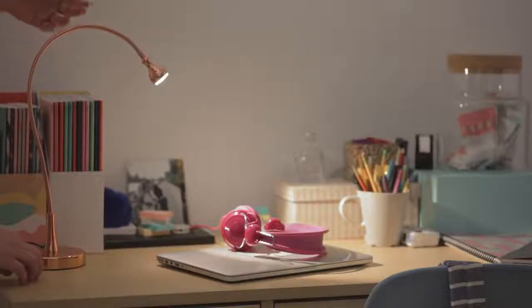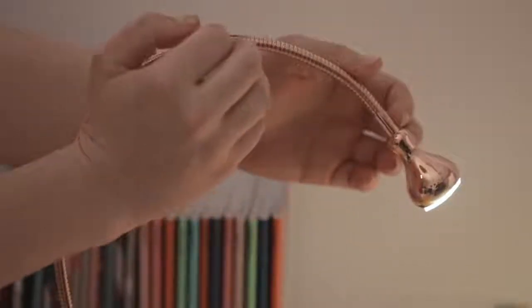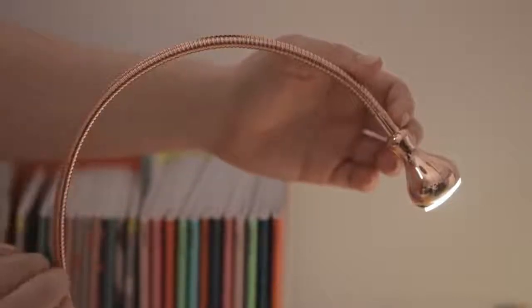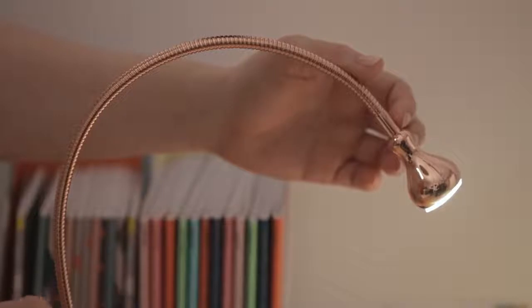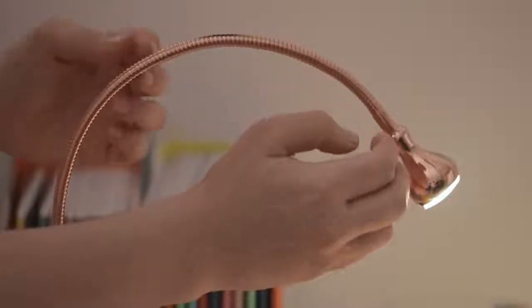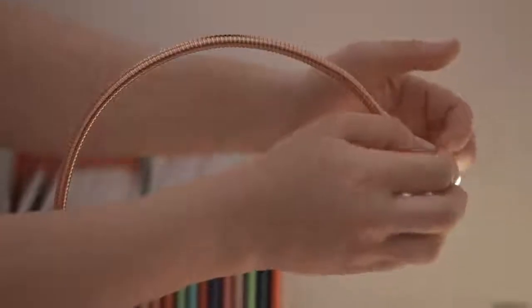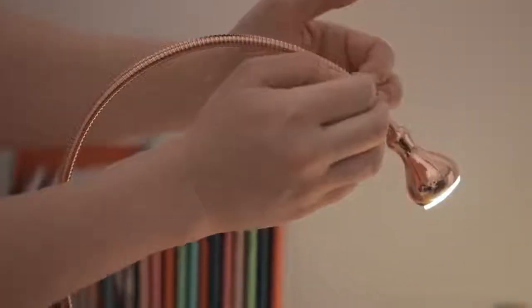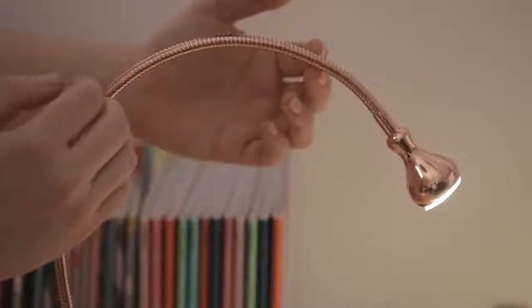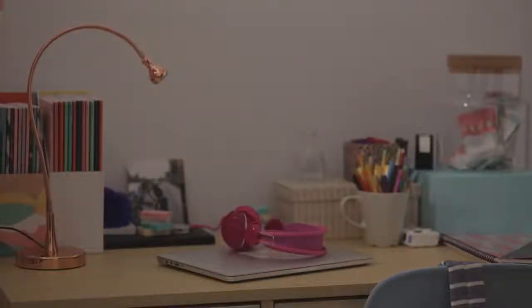Now, let's explore the Janzio lamp. This is the super flexible Janzio LED work lamp. It's slim, lightweight, and easy to move around. Listen to that beautiful tone. It comes in this copper color, as well as black, silver, and white. The energy-saving built-in LED light source provides 25,000 hours of light. And to top it all off, it's only $12.99 at your local IKEA.